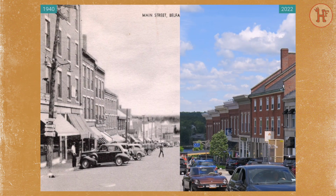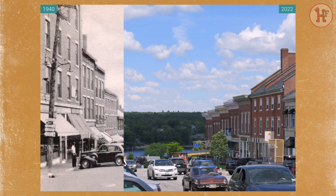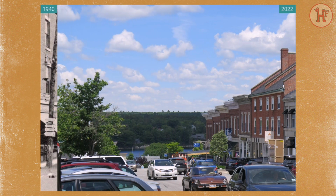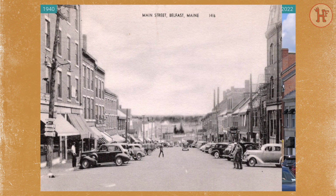Photos of Main Street overlooking the Passagassawakkeag River in downtown Belfast, Maine, show the changes that have transpired throughout time. The historic photographs depict the town's past, but the modern images show its expansion and the preservation of its distinct identity.